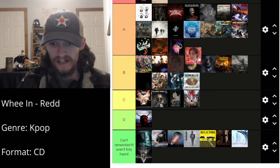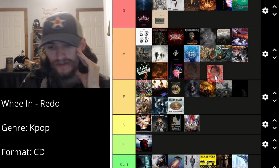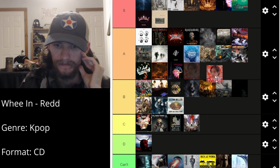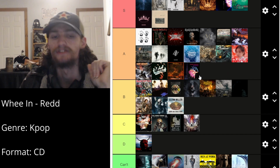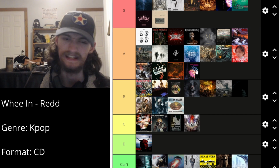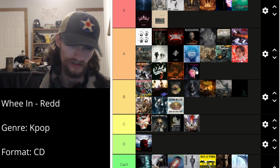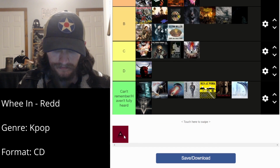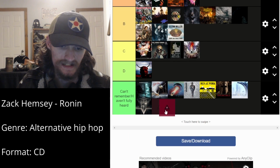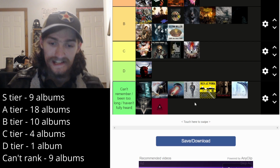And then Red by Wien. This is A tier as well. I think it's gonna go here. It's a good album. It's been a while since I've listened to that one, but that's a really good album. Can't wait for what she's got coming out next. Looking forward to checking the stuff out off of that one. Easy A tier again. And then finally, Ronin by Zach Hempsey. Been too long since I've listened to it to rank it. So that is the ranking done.